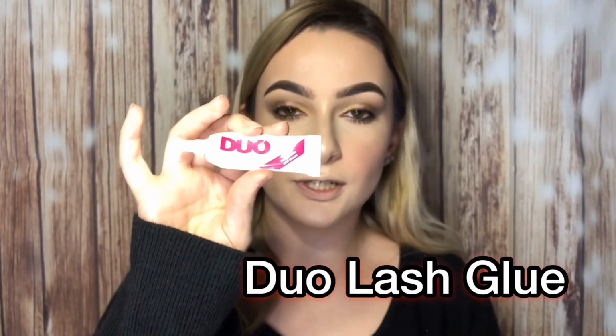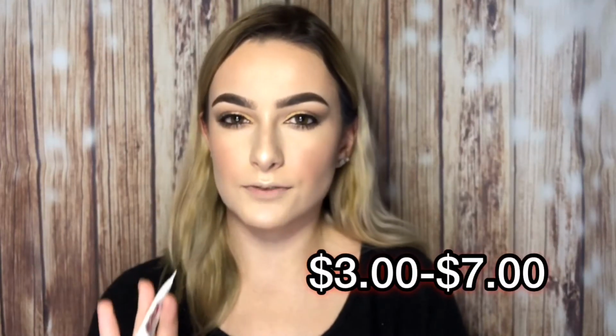We can't forget about lash glue, so literally the only lash glue I use is a Duo lash glue. I use the dark one instead of the clear. This is what I've used for I don't know how long, ever since I started wearing eyelashes basically. The price for this can range anywhere from $3 to $7 depending on where you get it. I think I usually pay like $7 for mine. 100% my favorite eyelash glue. I've never had any issues with my eyelashes lifting up or falling off in the middle of the day, and I've worn my eyelashes for like 10-11 hours and I've never had any issue.